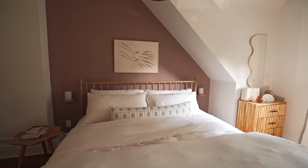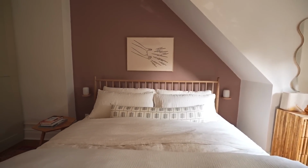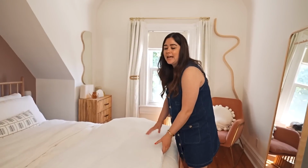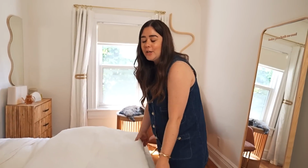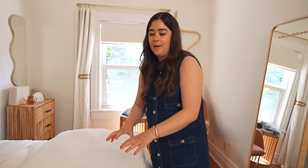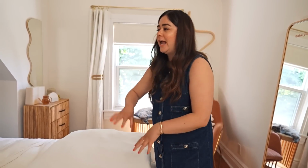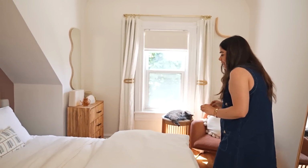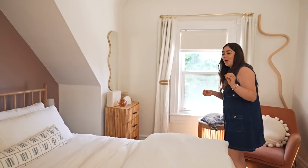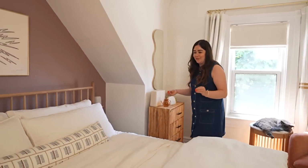I love changing up my bedding. Sometimes it's colored, sometimes it's just like today, all white. But a little hack I have to make your bed feel extra cozy, especially during the colder months, is to add a second duvet or comforter on the foot of your bed. So this is in kind of a waffle material, and I have linen bedding, and I just love how cozy it looks. That's the goal, is for my bed to always just feel cozy and inviting.